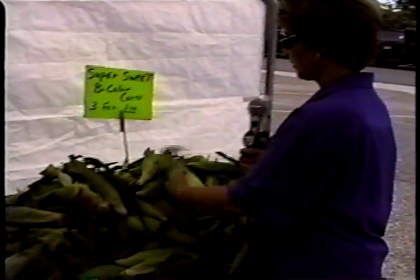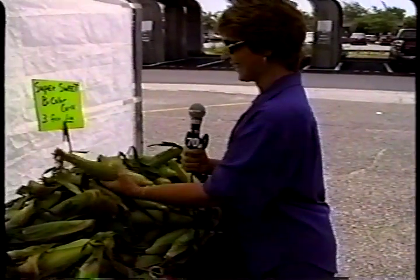And here we are with the fresh corn. When I was a kid, we used to have corn eating contests. My father would bring this home from a farm stand, and we would have just corn. I used to be able to do a dozen at one sitting. I think I still could.